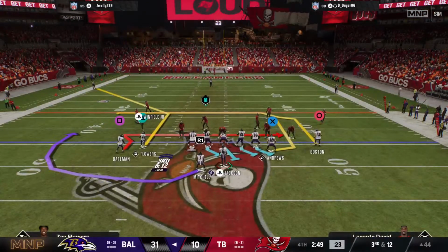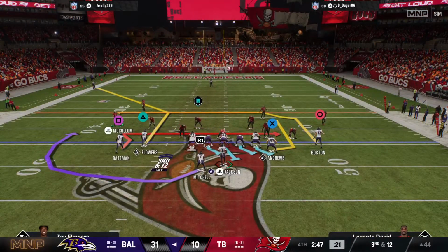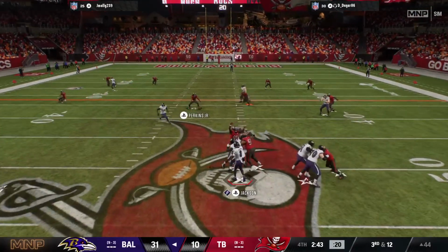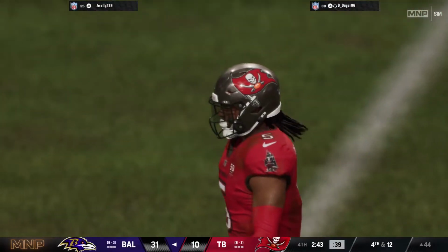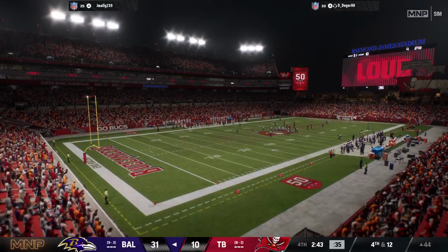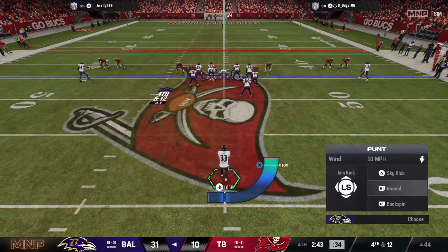This drive is in trouble. Got to figure out 3rd and 12. To the air on 3rd and long. Oh, put some heat on that one, Brock, but it falls incomplete. Looking for his wide receiver there. And they're going to be stuck with a 4th and long.